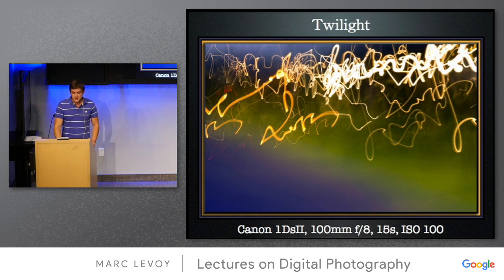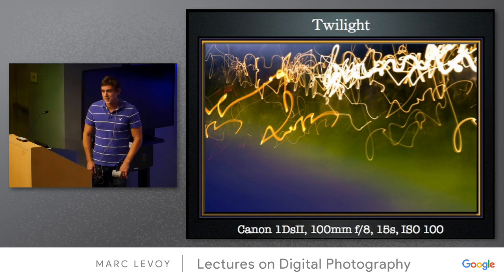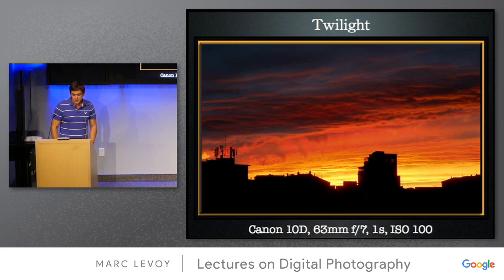Sometimes it's fun to just leave your shutter open and do random stuff. This is on a golf cart. I just left the shutter open for 15 seconds so you can get some kind of interesting abstract art looking things that way. Another example of one of these sunsets that would basically have gone away, but with a long 1-second exposure, there's actually a lot there.